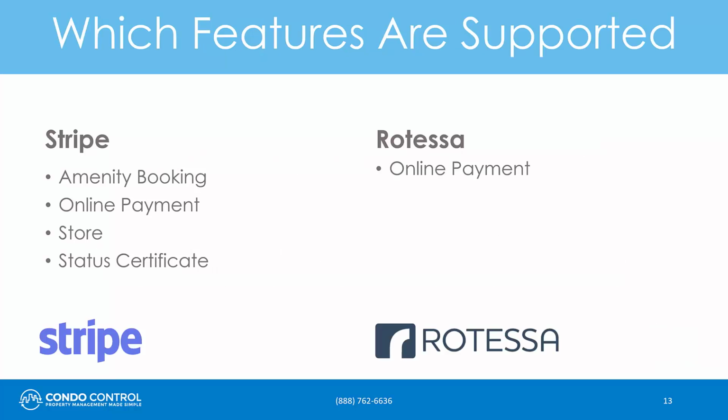Next screen I have is which features are supported. We fairly get asked this question because Rotessa just came on board this year. So with Stripe, you get the benefit to use it across our amenity booking feature, our online payment feature, our store feature, where you get to sell your items such as fobs, garage remotes, filters, keys, and last but not least, our status certificate feature that we offer to property management companies.